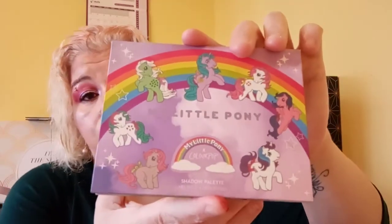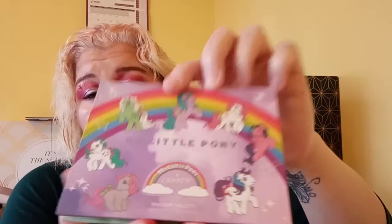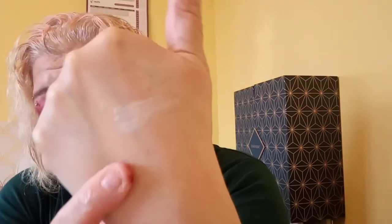So this is another one of my favourite palettes. This is the Colourpop My Little Pony. Absolutely gorgeous colours. This one here, iridescent. So I'm not going to swatch everything, believe me, because I'll be here all day, but I just want to show you that iridescent one I showed you there. Look at that. It comes out a lovely pinky purple sheen on my eyes. I love it.